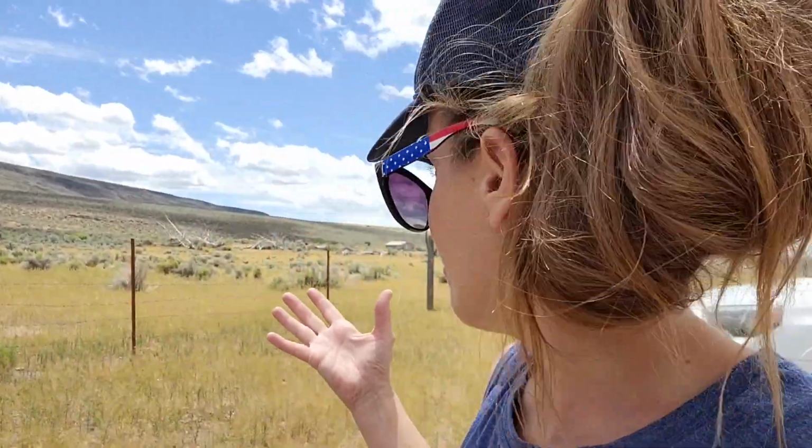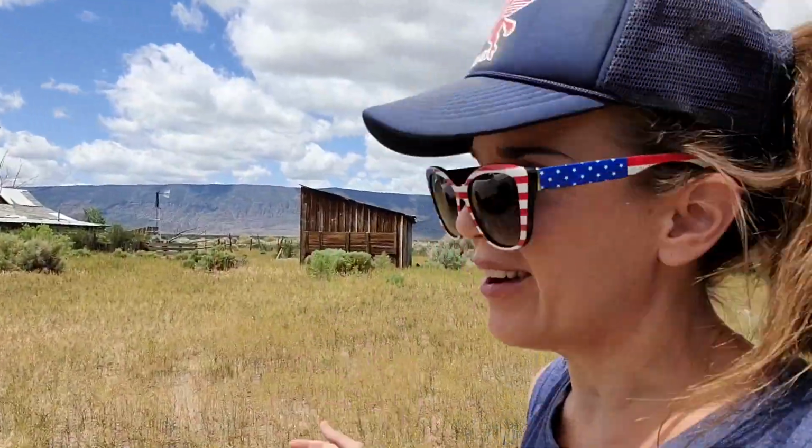Hello, Wonderhussy here, roaming around a beautiful and extremely desolate part of the state of Oregon. That's right, I'm in Oregon, all the way up in Oregon, and there's all kinds of amazing abandoned ruins in this valley that I'm driving through, including this, well, golly, it's another abandoned ranch.